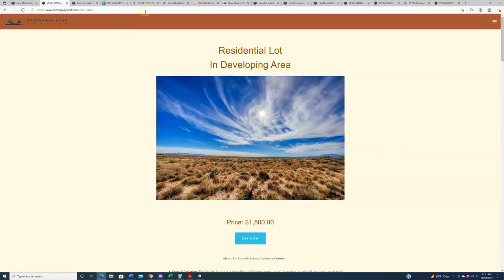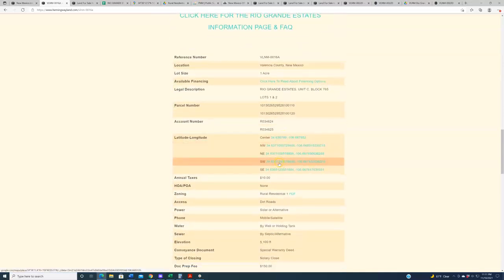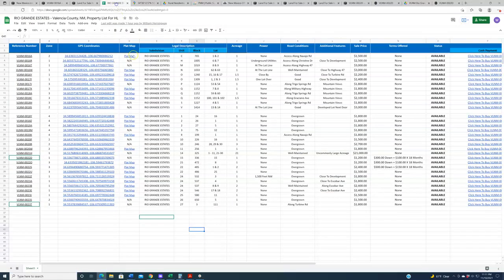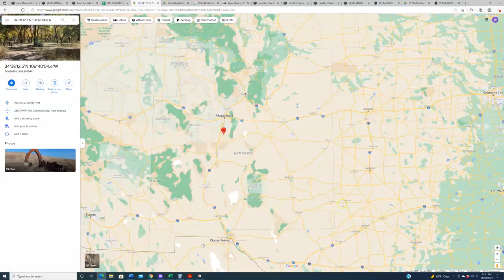So first off, let's bring them up on a map. As with all of our listing pages, we've got GPS coordinates down here on each of our listing pages, as well as on the aforementioned spreadsheet. If you click any one of those GPS coordinates, it will bring the properties up on Google Maps.